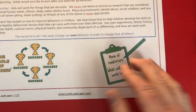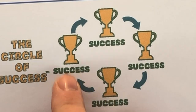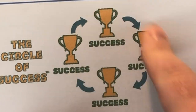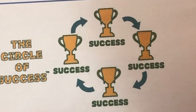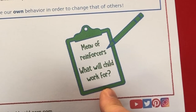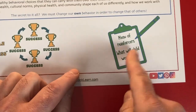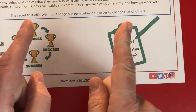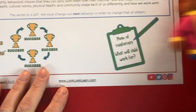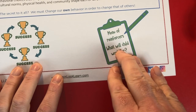You can see right here, we call it the circle of success. The more you succeed at doing something, the more you'll keep trying and doing it and doing it and learning. We love to succeed. We also like to talk about a menu of reinforcers. What are things we want to work for? I love gummy bears, so I'm going to work for gummy bears. I love jelly beans. I love playing games with mommy. I love playing with my toys. So these are things that you can put on a big list. Things you want to work for.